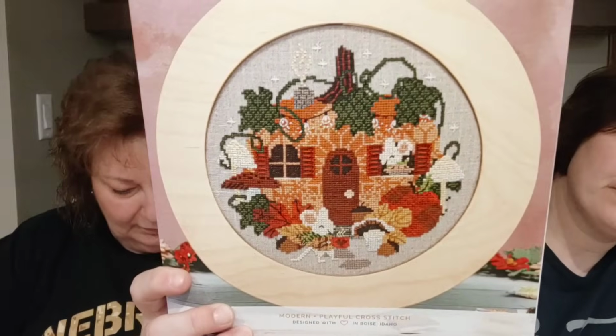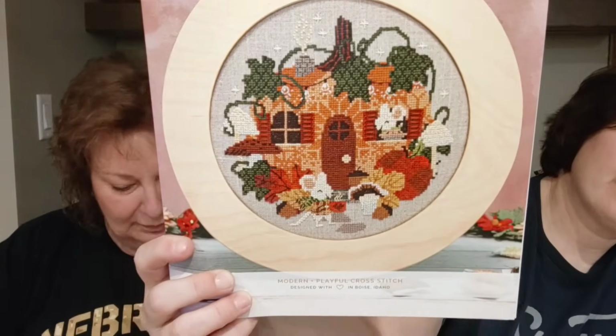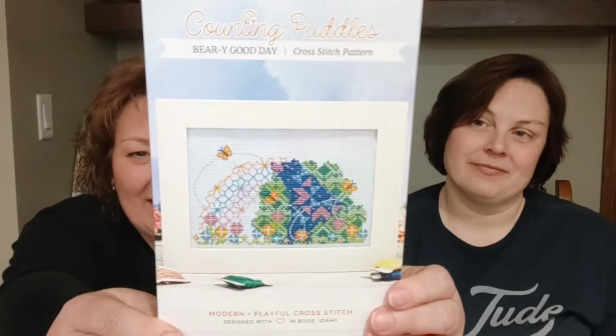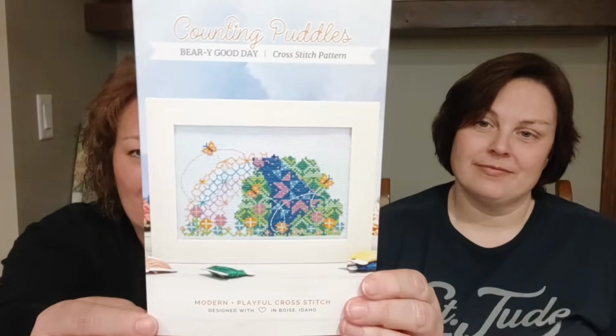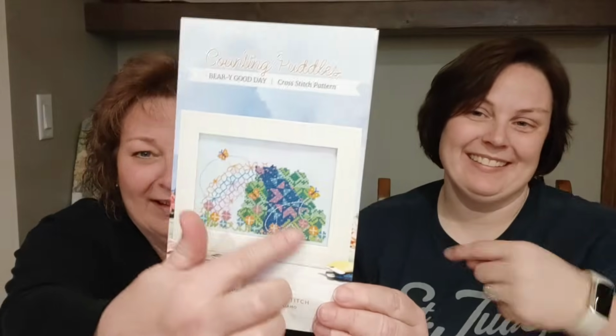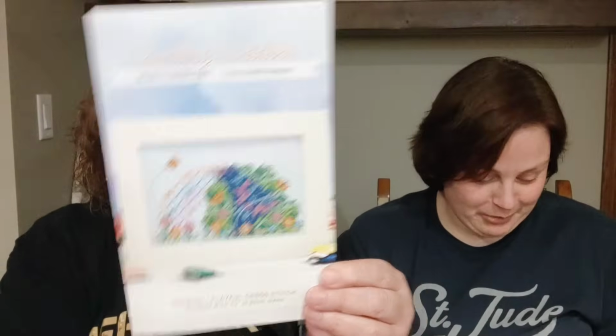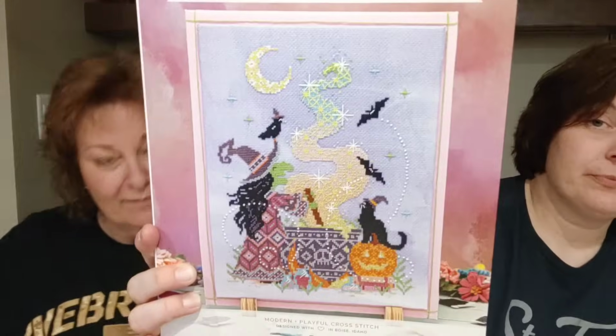This is Cozy Little Cottage. I'm switching this one around because I want to do this one. Okay, Very Good Day. Now, you can really see it in here, but when I first looked at it, I couldn't see a bear in it. Now I can. So, I will be doing this one. He's playing with the butterflies. And I'm so excited for that. And then we've got Brew Crew.